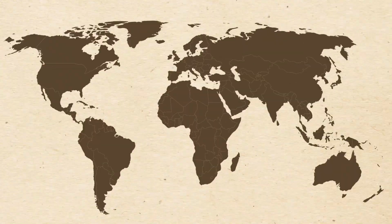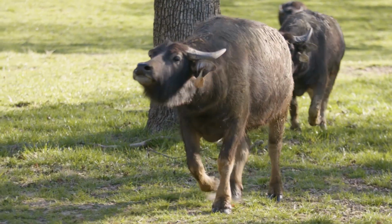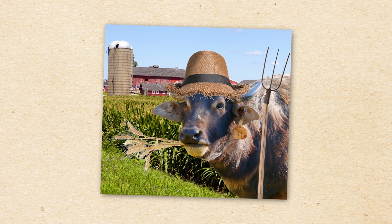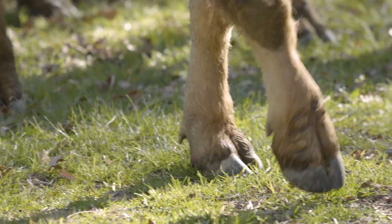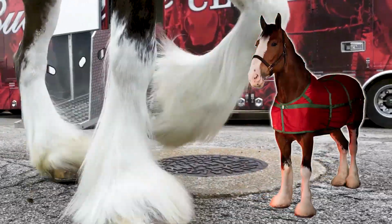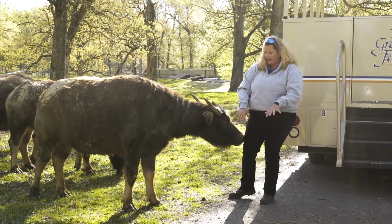These guys are actually native to Southeast Asia. These are one of the first domesticated breeds of bovines. And so these guys were used to work the rice fields and do all kinds of farm work. Their hooves are actually a little bit wider based than the other cattle that we have here. And so if you think about a Clydesdale hoof of being like a monster kind of a hoof, these guys' feet are really not that different. And that's because they're actually made to walk in that swampy, wet kind of terrain.